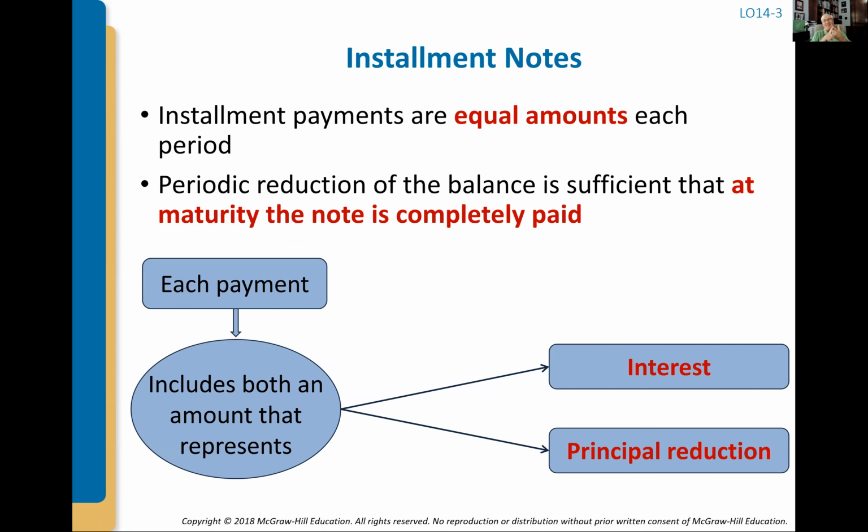And the big issue here is that each payment has two components. One is an interest component, and the second piece is a reduction in the principal amount, the amount that you owe. And this happens in any installment note, so that towards the end, you get to where you owe zero. The only way you do that is this payment is going to have interest expense and it's going to reduce the amount you owe.